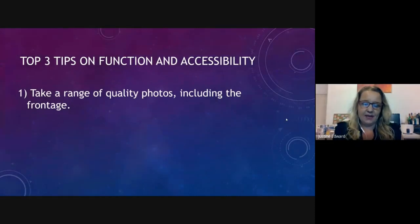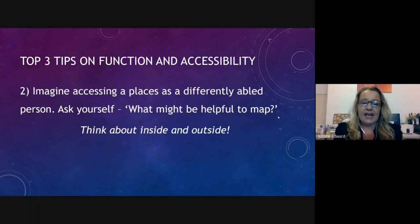So I just had my top three tips on function and accessibility. So like Paul was saying, take a range of quality photos, including the frontage if there's not a 360 photo. Imagine accessing a place as a differently abled person. Being an able-bodied person, we have certain privileges that we probably aren't even aware of. The fact that we can see signs, the fact that we can hear noises, the fact that we can walk, for instance, up and down stairs. So sometimes I find for me, if I imagine what it might be like accessing that place as a differently abled person, then I can often think about, okay, what might be helpful to map? What could I take a photo of that might help someone if they were planning, for example, to visit this place with someone in a wheelchair or with someone with mobility issues or with someone with a child on the autism spectrum who doesn't like loud noises, for example. So think about the inside as well as the outside.